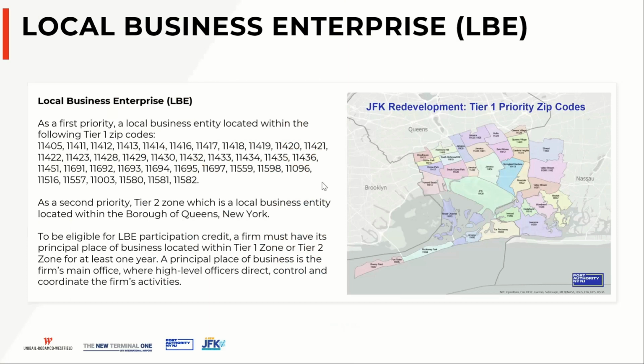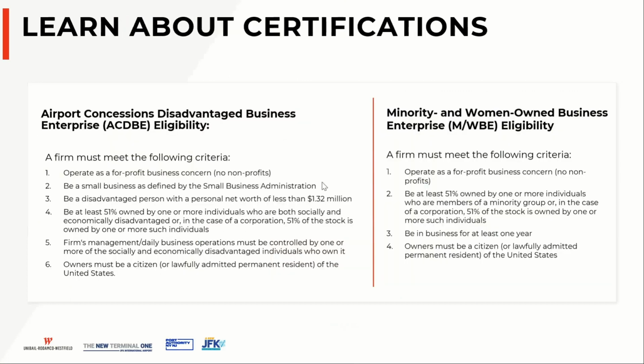These 37 zip codes are identified as Tier 1 for the JFK redevelopment program. Tier 2 is identified as the remaining zip codes in Queens. The Port Authority knows that it takes a great effort to complete the new JFK project. But these Tier 1 and Tier 2 zip codes are given priority to ensure that the local community has an imperative role in the development of the new world-class JFK International Airport. Next slide, please.